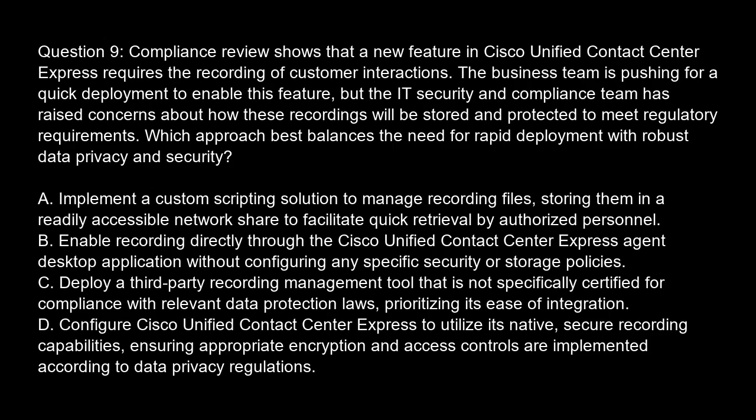Question 9. Compliance review shows that a new feature in Cisco Unified Contact Center Express requires the recording of customer interactions. The business team is pushing for a quick deployment to enable this feature, but the IT security and compliance team has raised concerns about how these recordings will be stored and protected to meet regulatory requirements. Which approach best balances the need for rapid deployment with robust data privacy and security?